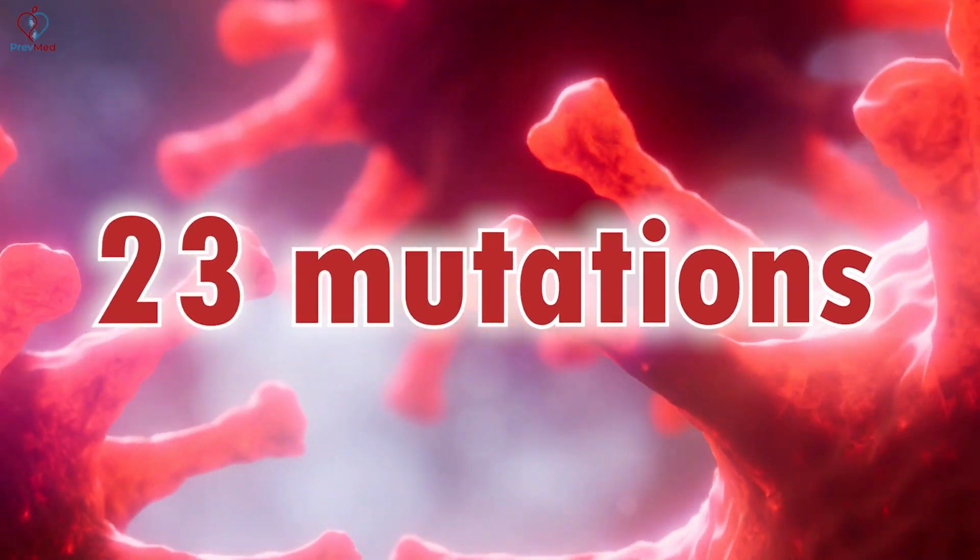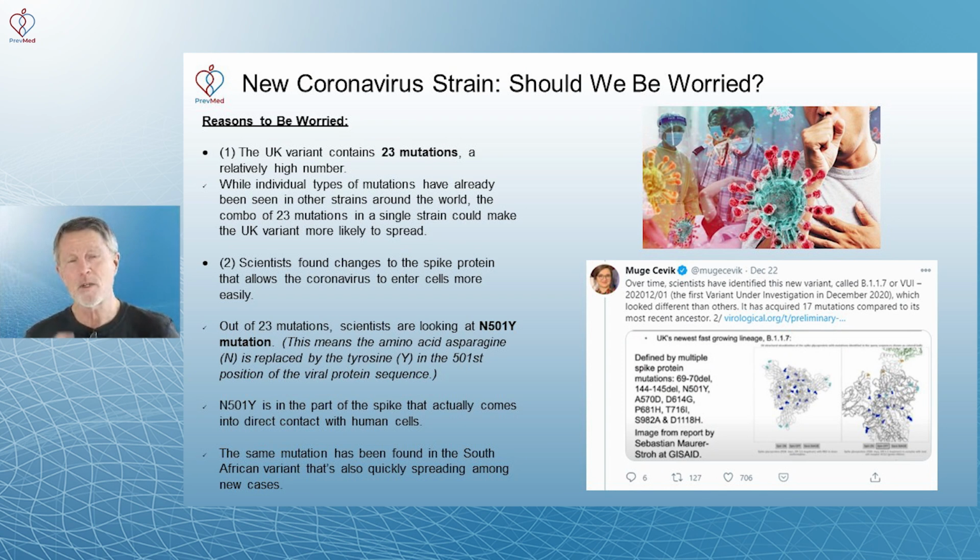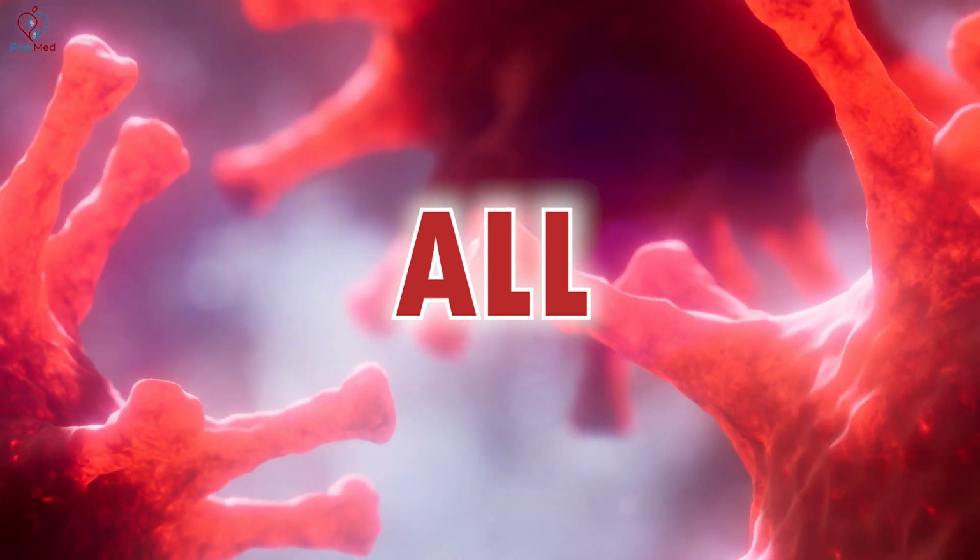It has 23 mutations. That's a relatively high number. But we're going to talk about this. People think, oh, there's a new mutation. Oh my gosh, run for the hills. Well, there have been 92,000 samples taken to look for the genetic code in the COVID virus alone. 12,000 of them had mutations. So viruses mutate all the time.